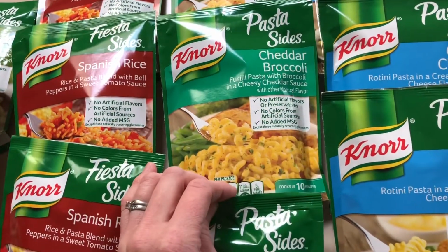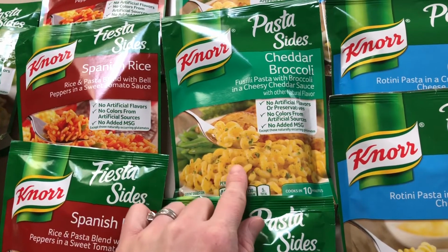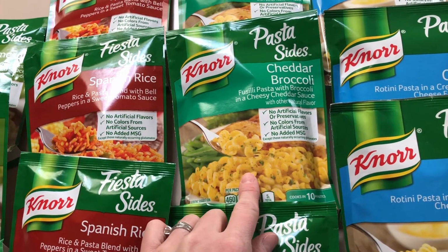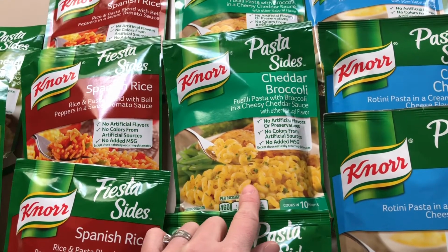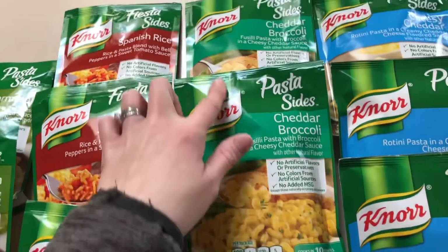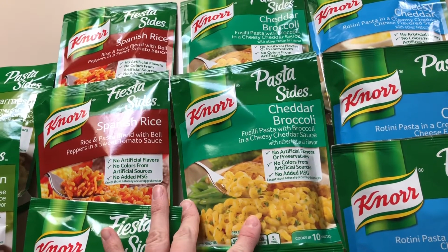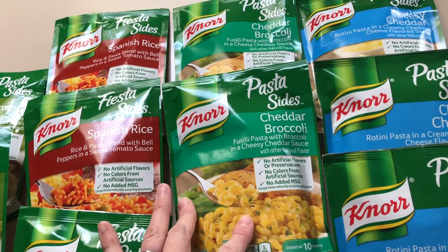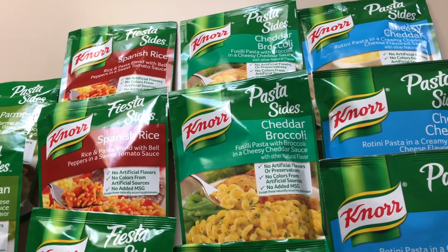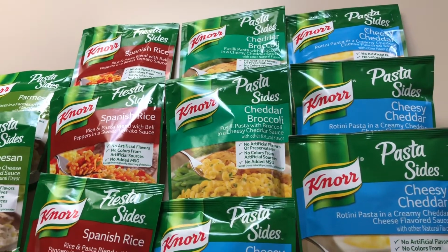This right here is a cheddar broccoli. I think I'm going to make a cheesy broccoli chicken casserole. I'll just cook up some chicken. Probably make 2 bags of these. I did grab 2 of them. I'll probably also cook some broccoli and add that as well. Maybe add some Velveeta cheese, stir it all together and put it in a crock pot to keep warm, or maybe even in a casserole dish and sprinkle some cheddar on the top.